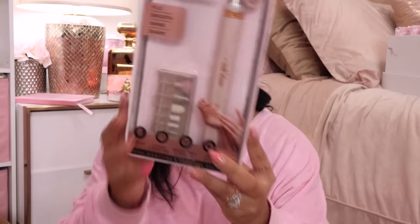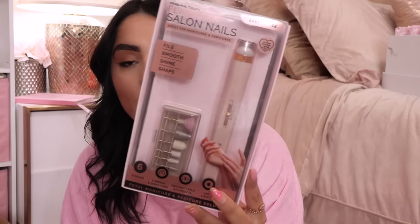Okay, speaking of self-care items, I picked this up from CVS because I tend to do my own nails a lot.